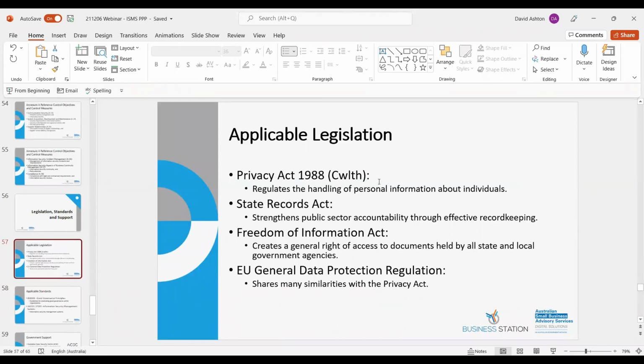So applicable legislation: Privacy Act, State Records Act, Freedom of Information, EU data, so share similarities with the Privacy Act. So if you're dealing with businesses in countries in the European community, you need to have, and they need to have, privacy provisions. The reason why I mention these relates, I guess, to what I talk about when I help businesses with tenders and grants, is that you're going to get questions around how you manage personal and corporate information. So, in a state government tender, you might get questions around how you're going to manage state records. So any reference that you can give to understanding the State Records Act and the requirements of government to protect and manage government records would be useful.